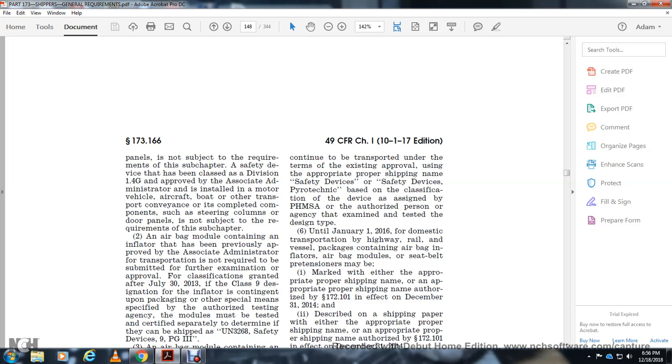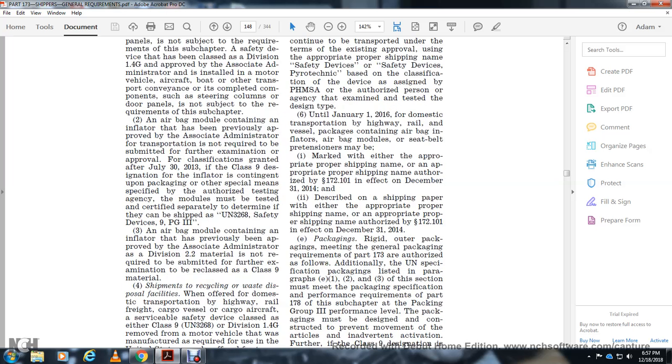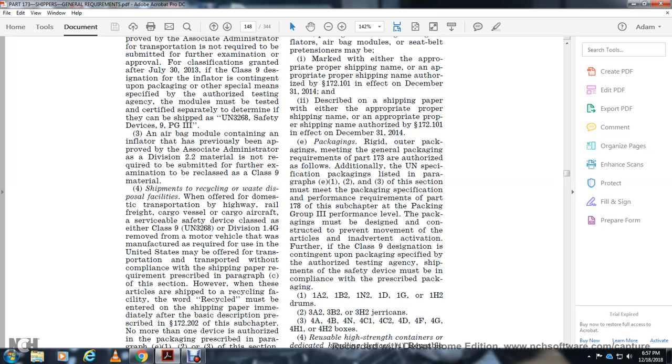submit with the further examination and approval of the classification granted with the July 30th, 2013, Class 9 designation. The inflator of the contingency impound with the packaging special meeting with the specified authorized testing agency. The module must be tested and certified separately with the determined they can be shipped with the UN 3268 with the Division 6.2, Division 9, PG 3. Airbag module containing the inflator that has been previously approved with the Associated Administrator, Division 2.2, with the material that is not required to submit with the further examination of reclass and Class 9 material.